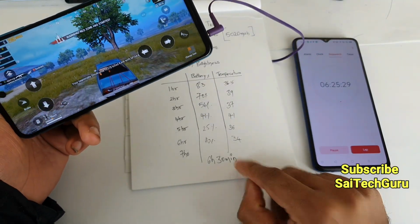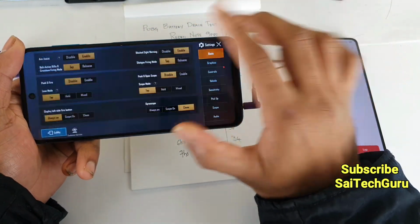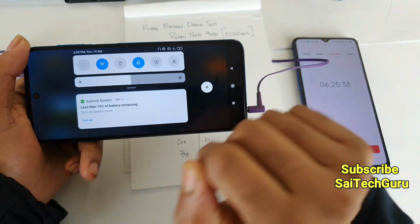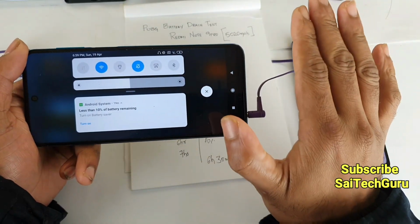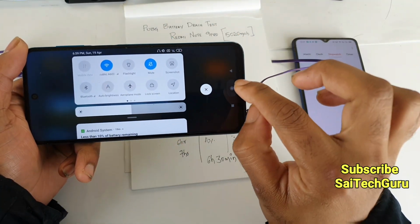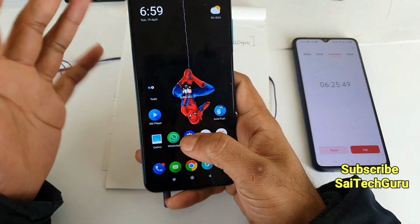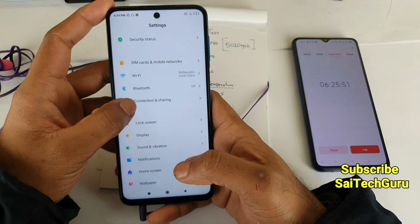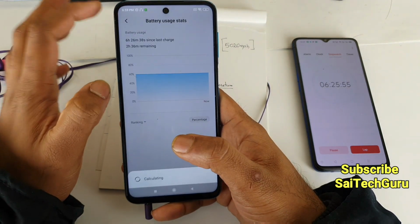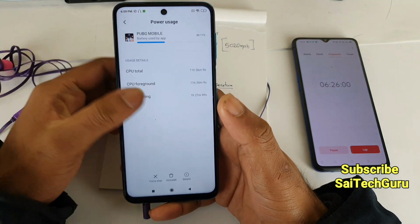So that's why I got this kind of figure, friends. 6 hours and 30 minutes of total PUBG gameplay is possible on the Redmi Note 9 Pro device if you are using the smooth and extreme settings, with 50% brightness and with Wi-Fi connection only, disabling all the cellular data, as you can see, friends. So let me show you the overall battery statistics right now. As you can see, it gets a little bit of lag. So when it's at a low percentage, let me open the battery statistics so I can understand clearly how many hours I'm playing the PUBG game continuously, friends.